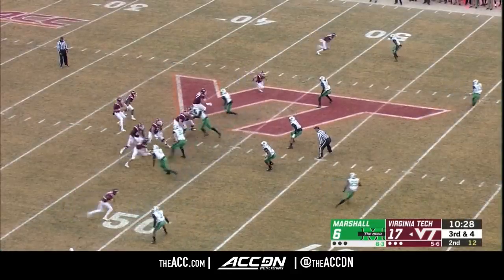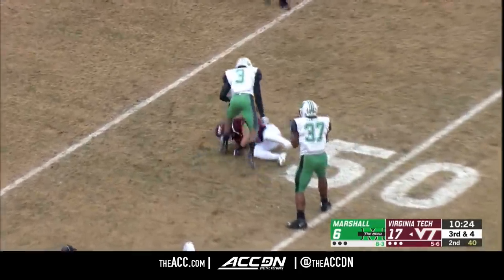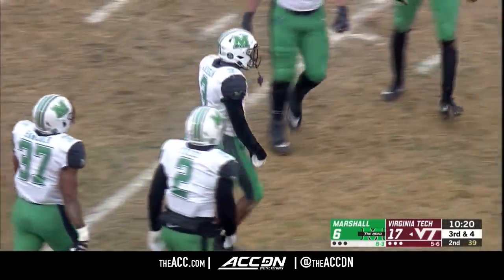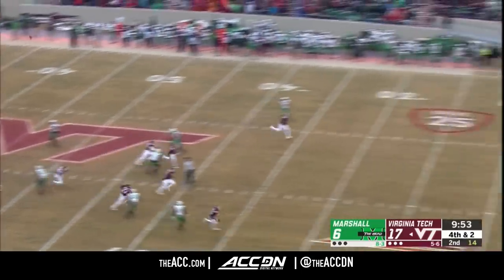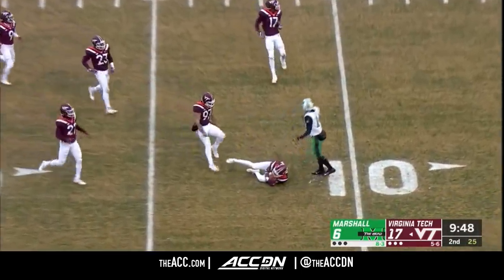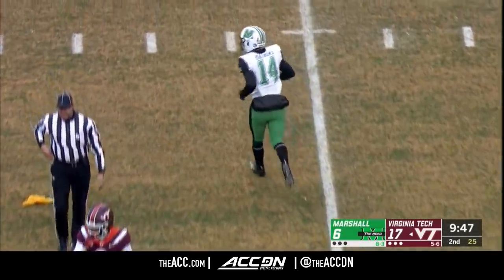Third down and 4 for Virginia Tech. Willis underneath and a big hit at midfield by Chris Jackson. So here is Bradburn on to punt for the second time. Oh. Not sure I've seen that before. It's got to be kick catch interference.